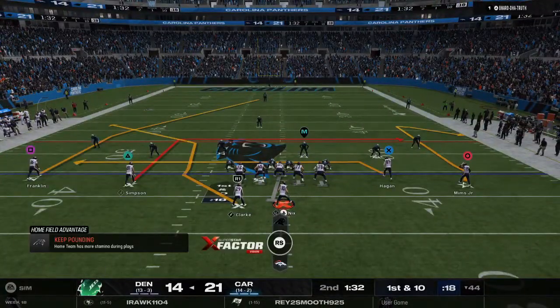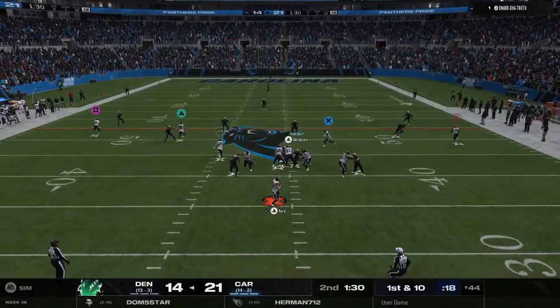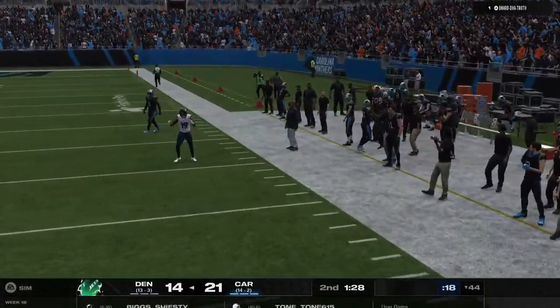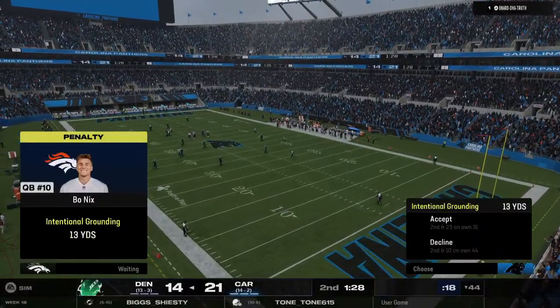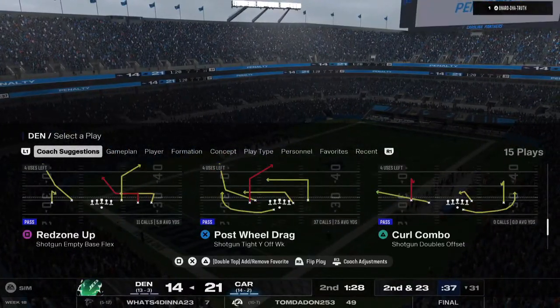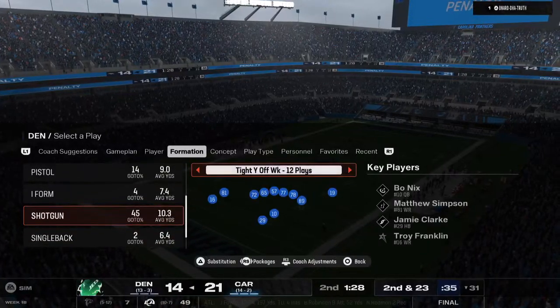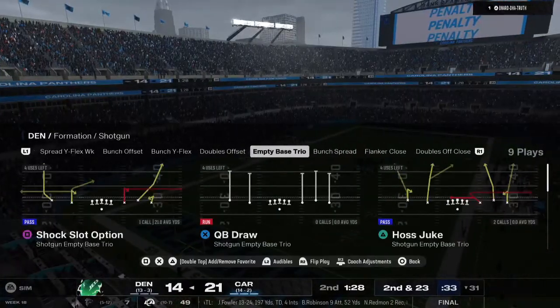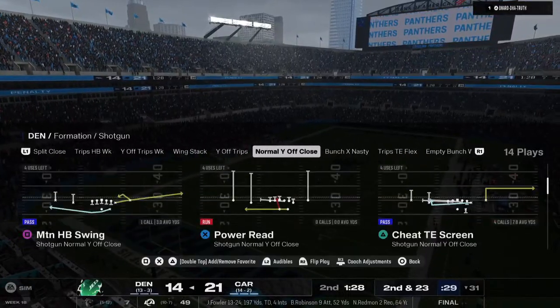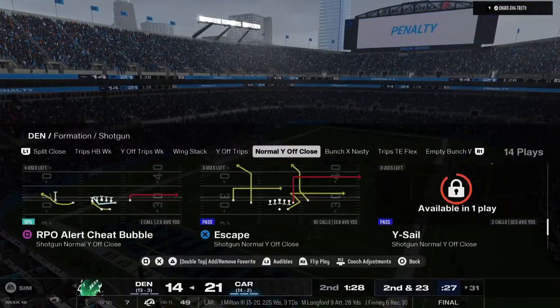Take off. Nix. They'll just throw it away, but here comes the flag. There was nobody in the neighborhood of that one. No one in the area. He was still in the pocket. Seems like a pretty cut and dry intentional grounding to me. Seems like you want to be an official someday, Kate. Maybe, maybe. Yeah, because you nailed that one.